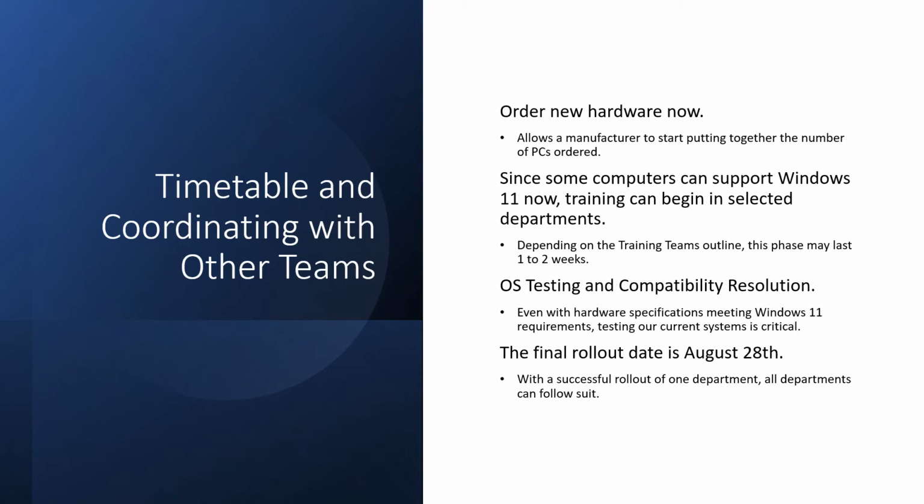On the plus side, though, there are computers that can support Windows 11 now, about half of them. So we can go ahead and start training. Depending on the training team's outline, this phase may last 1 to 2 weeks, just depending on what they decide and have to coordinate with them.